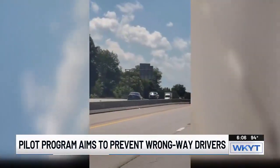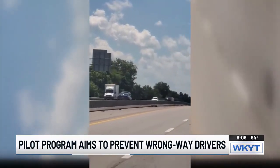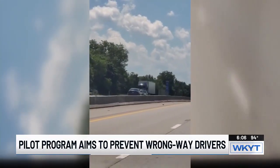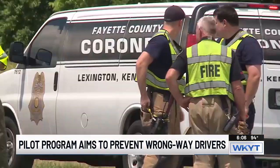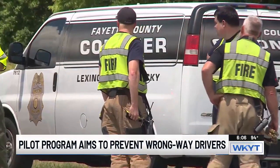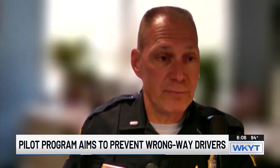The Kentucky Transportation Cabinet reports there have been 216 crashes involving wrong-way drivers across the state since 2015. 69 people were killed and 80 were left seriously injured. Unfortunately, it seems to be a growing problem.